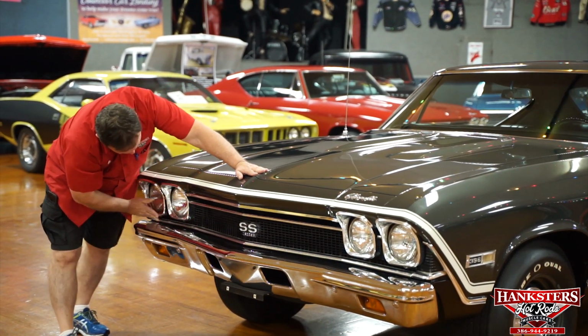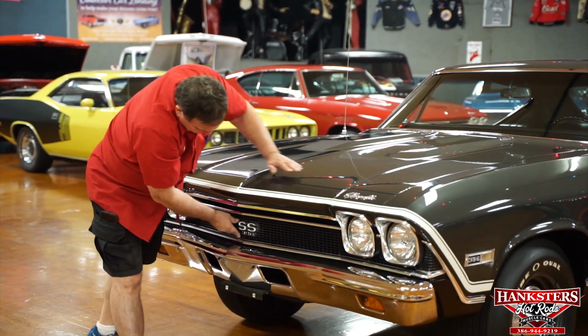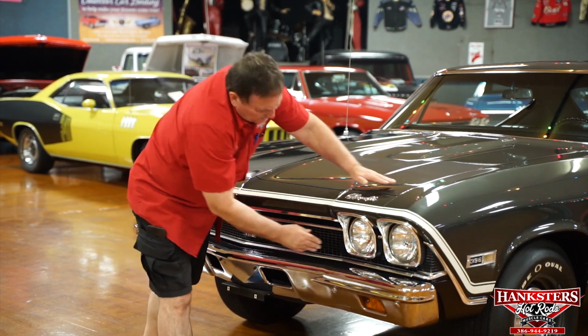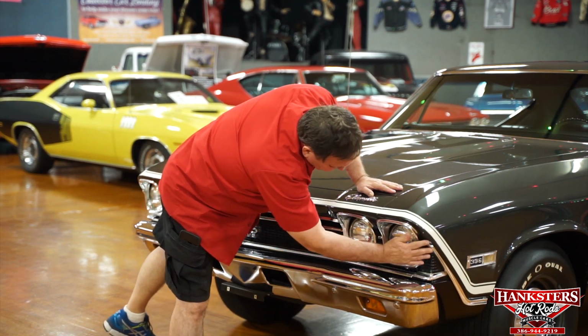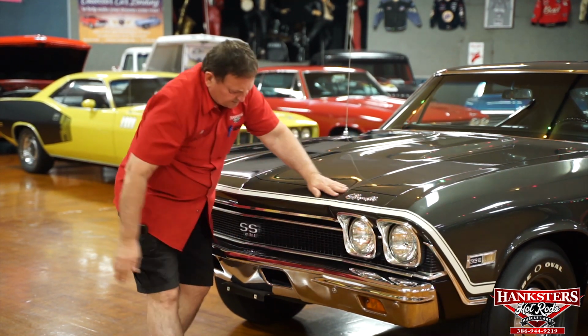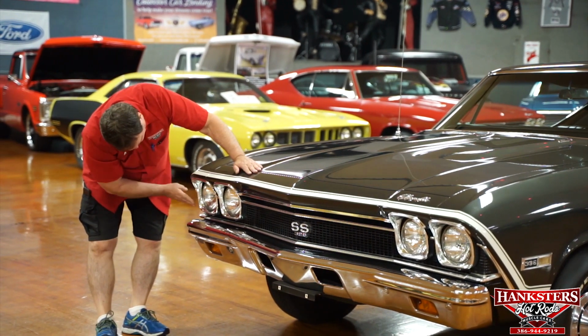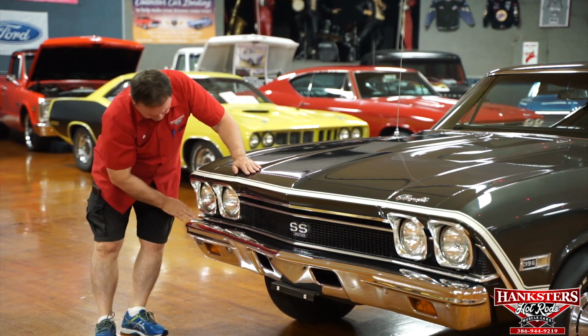No marks, no dings. The grille itself, SS396 designation, no marks whatsoever. Even the small portions between the headlights are still undisrupted, just as nice as could possibly be. I don't see anything out of line on this vehicle, absolutely nothing.